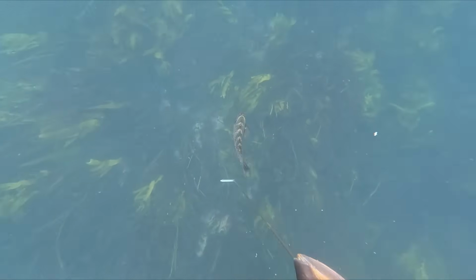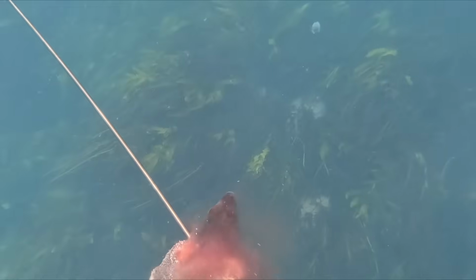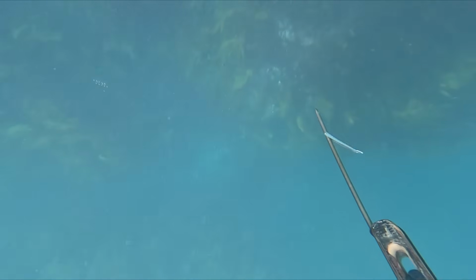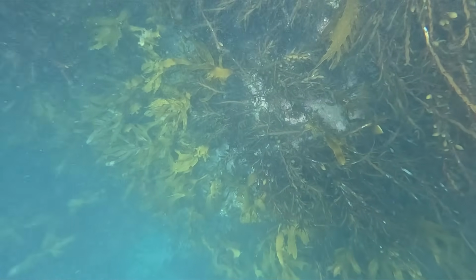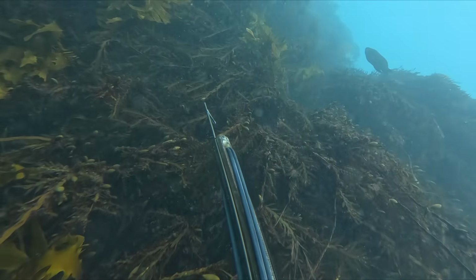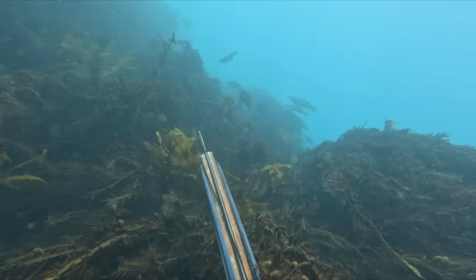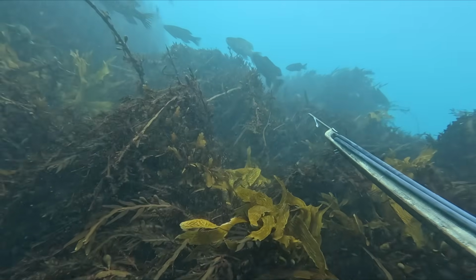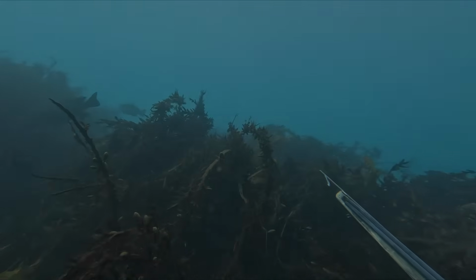And it's another nice butter for the bag. So I continued to work this area, and this is actually the last dive I've got on camera. I had spent quite a bit of time before I found this area looking, and I was recording every dive, and in the end my camera battery went flat. But I did manage a couple more butters off camera.